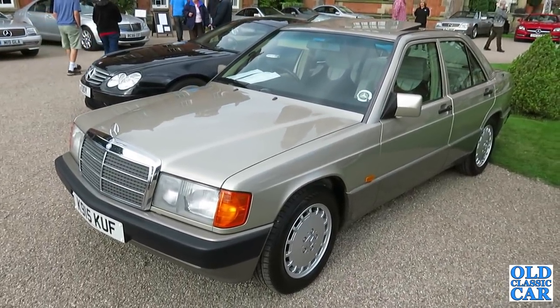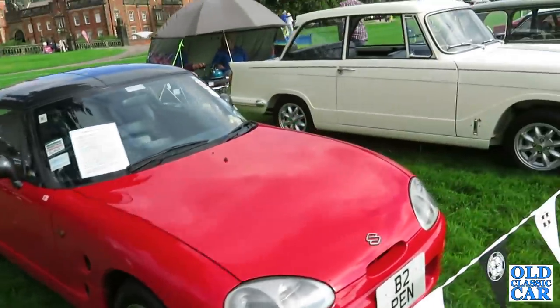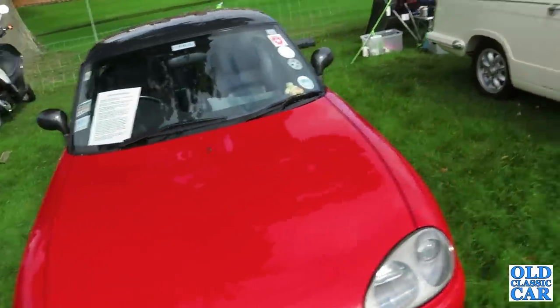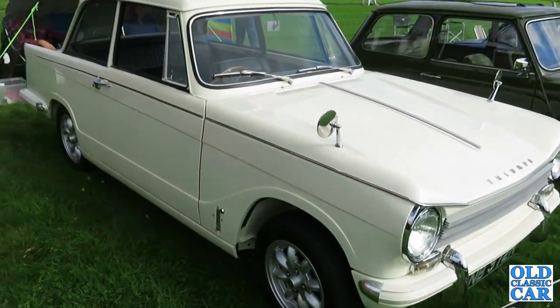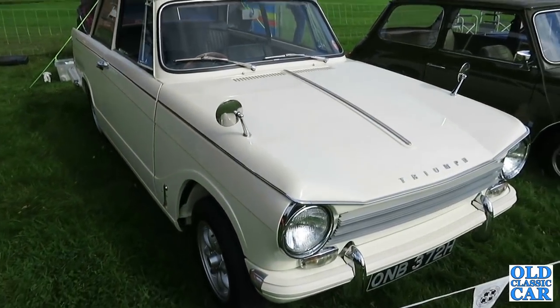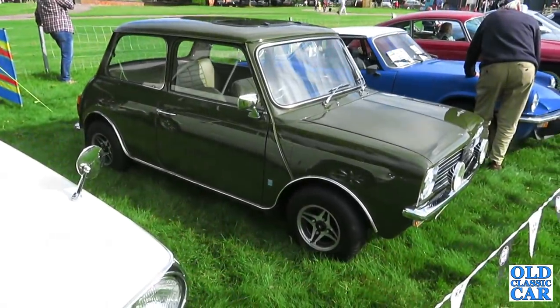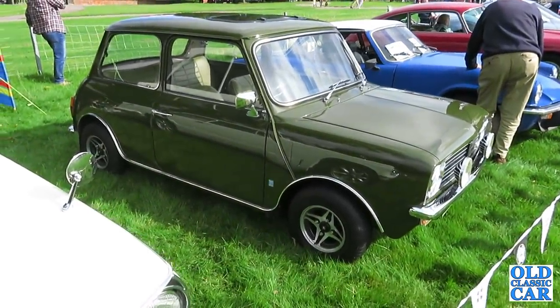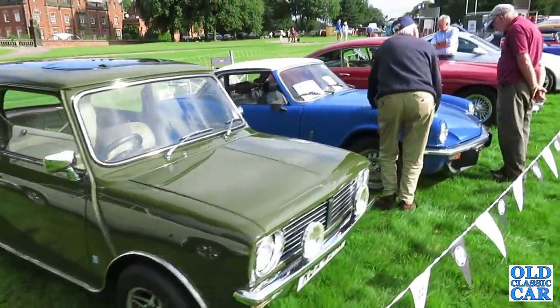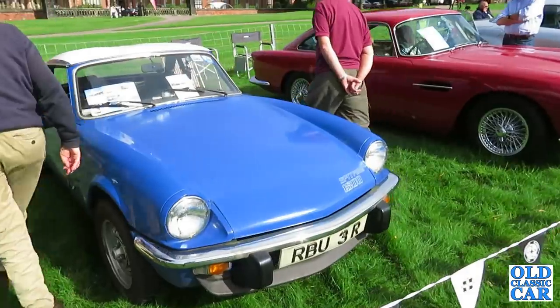Right, let's go and find some older cars. Right, over to the main show area. We've got a Suzuki Cappuccino. Very nice Triumph Herald 1360. Very smart. That's joined by a Mini Clubman. Mark IV Spitfire. That's a 1500.